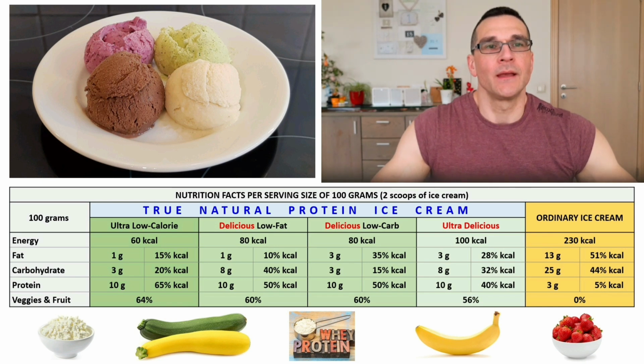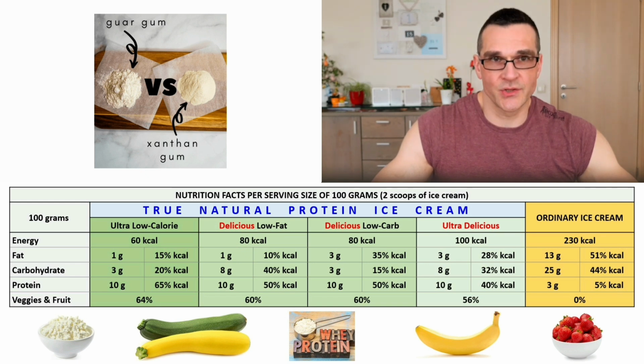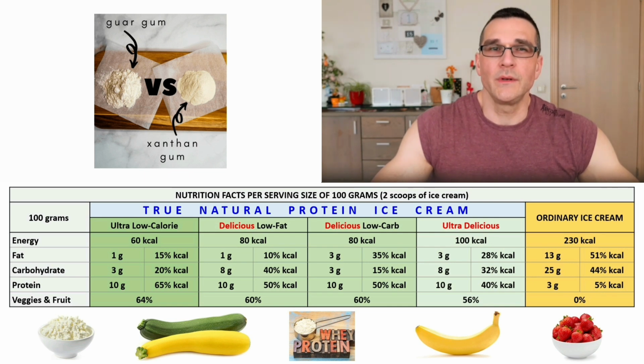Next question. Can I make your true natural protein ice cream without xanthan gum? Well, xanthan gum is a thickening agent that is used commonly in commercial ice creams to improve the texture and to increase the volume of the ice cream by trapping air bubbles in the ice cream. While only a very small quantity of xanthan gum is needed, skipping it would result in a very hard and icy product, which is not scoopable and unpleasant to eat. So I strongly recommend you to never skip the xanthan gum.